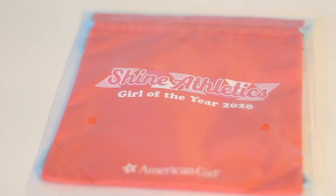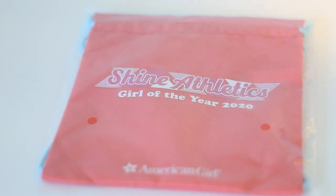Every year there is a free gift for the Girl of the Year's release. I have Luciana's t-shirt, I have Blair's apron, and this year there's a bag for Joss. And I find it really interesting that it says Girl of the Year 2020 and not Joss, because normally it has the doll's name on it. So let's open it up.